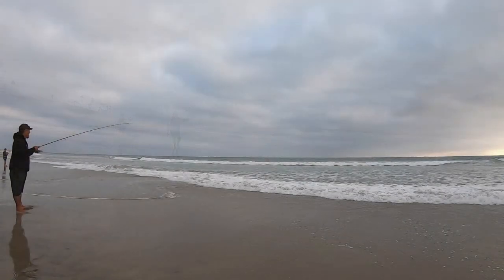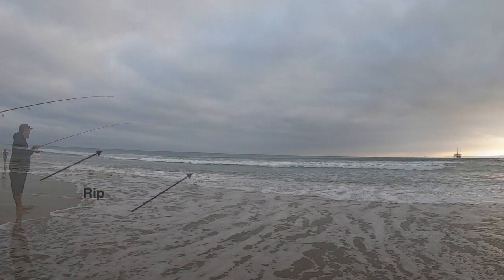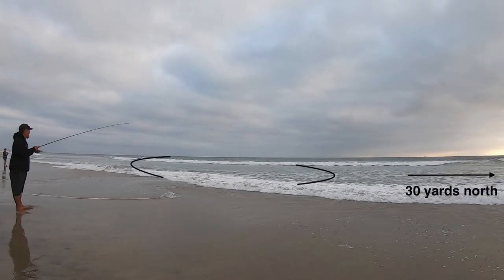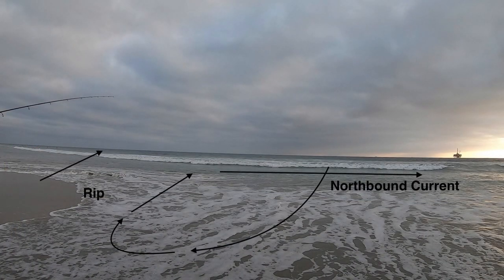So check out these screenshots of where we were fishing, and you'll notice a riptide, and this is exactly where Greg and Terry and his family were casting into. They were casting directly into this little pocket, while I was maybe 30 yards north of where they were standing. Now, if you see the next slide, you'll see what I've illustrated, what I think was going on.